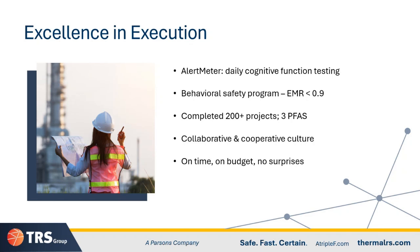And it may not just be related to substance abuse or alcohol abuse. It could be stress in your life, a sick child or parent, what have you. So anyways, it's something that we do every day. It's an important part of our program. Again, we're super focused on safety.